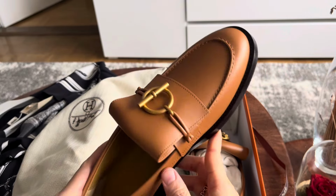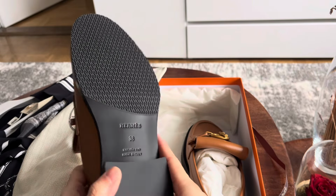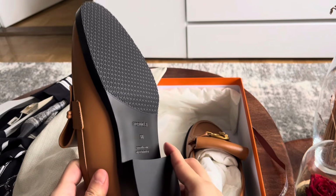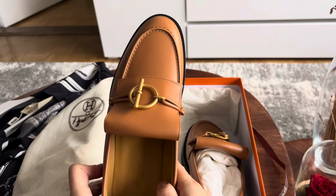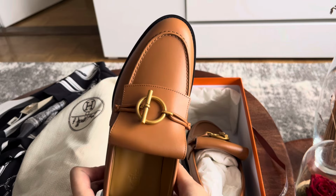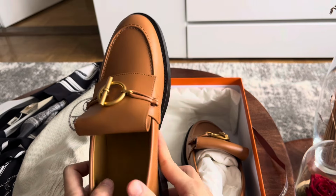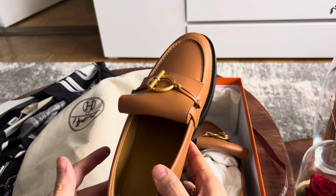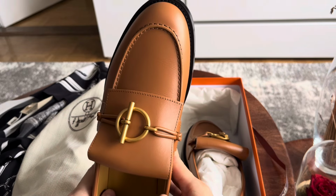Sizing wise, with Hermès shoes, I never know what size to get. These are in size 38. I am normally a US size 8 and European 38.5. And these, even in 38, I feel like there was quite a bit of room in the toe area. I don't want to go down to 37.5. I think with stiff shoes, it's okay to have a bit of room. And we are in the middle of summer right now, and I am 7 months pregnant, so these definitely do run large if you're thinking of getting them.